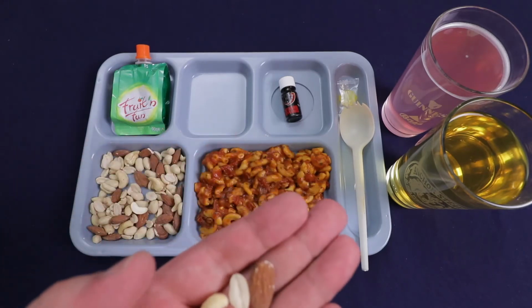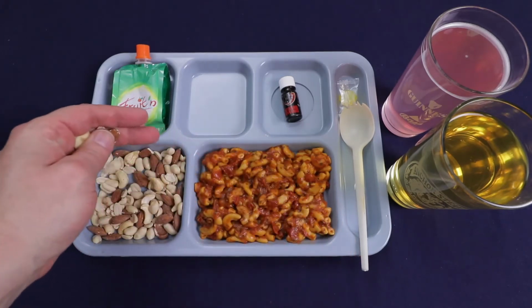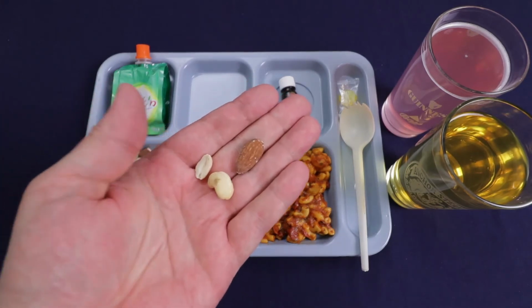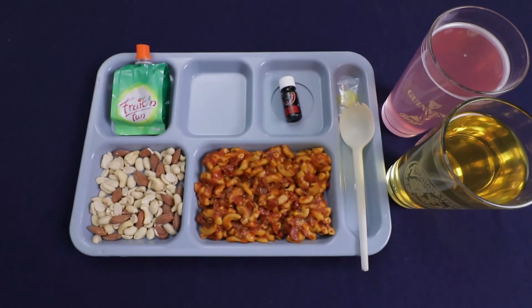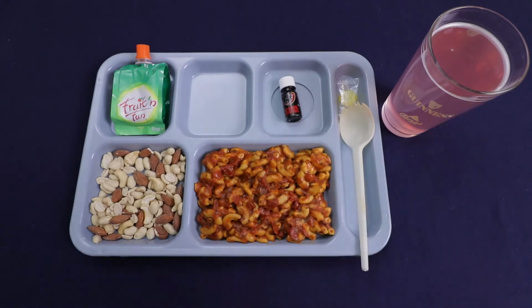But let's check out the just nuts really quick. Basically just peanuts, cashews, almonds. Definitely unsalted. A little bit on the bland side. I'd have to check, but I don't even think they're roasted. They're okay.